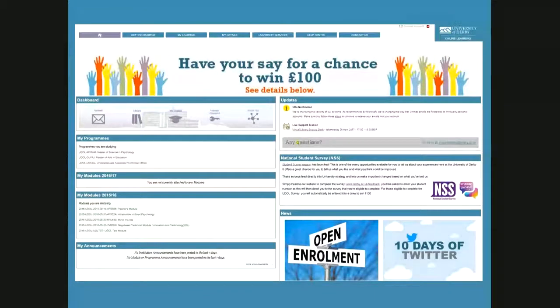The announcement section is where your tutor may post key messages or announcements that they want to bring to your attention. On the right hand side of the screen, we've got some news sections, and this again is just to keep you up to date with key dates or things that are happening that may be relevant for you. One of the reasons students come to us from around the world is because they're choosing to study with a British university, and having the online learning aspect of it gives them the flexibility to complete a British degree without having to leave home.